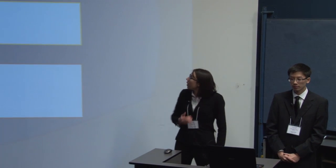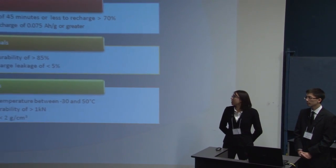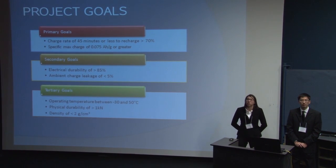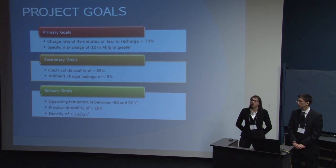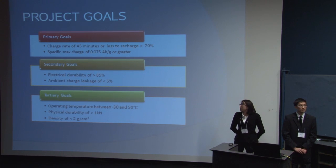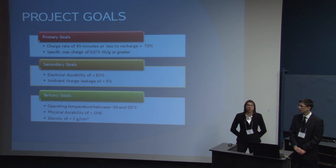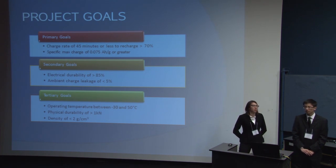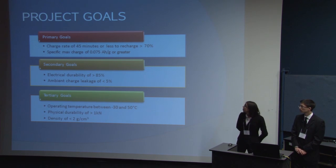We converted our set parameters of wanting to compete on the same footing as commercial lithium-ion batteries by saying that we wanted to exceed their charge time, so that is to charge more quickly for the same amount of capacity. So 45 minutes or less to recharge to 70% or more of the cell's total capacity. We also wanted a specific maximum charge of 0.075 amp hours per gram, because having energy on demand should also be backed up by being able to fill the same niches that lithium-ion batteries currently do.